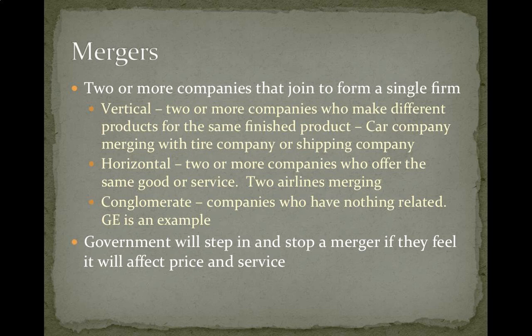Need to talk just a little bit about mergers. A merger is just when two or more companies join to form a single firm. And there are three different types of mergers. You have a vertical merger, where two or more companies who make different products for the same finished product merge. So that would be like a car company merging with a tire company. They're not the same, but the car company can use the tires on their cars, or they could merge with a shipping company to actually work to ship their product.